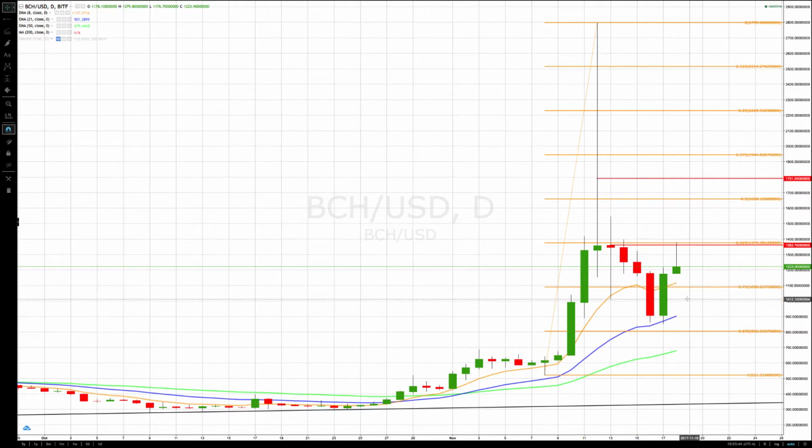If it does pull back below this 1090 level again, you can also watch for a return to the next major support, which is right around this 903 level, the bottom of the rotation zone again. So that's what you'll be watching for if you're interested in accumulating some Bitcoin Cash.